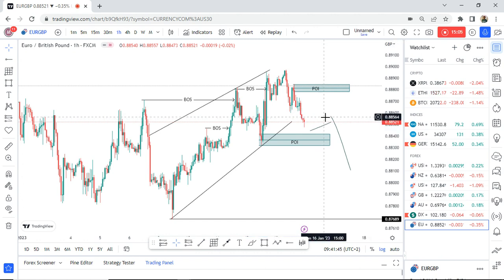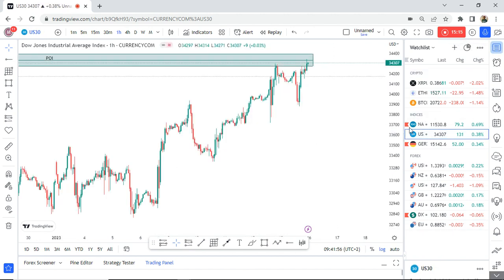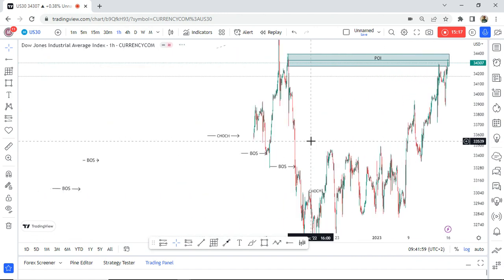I would take that position. But if the market is like this, I'm not gonna take the position. I cannot take a position when there's nothing the market is respecting. Even a continuation pattern must respect something.